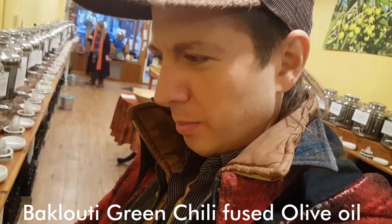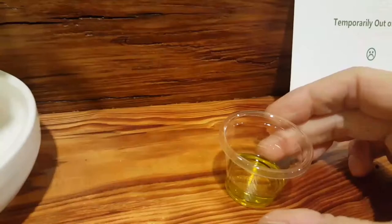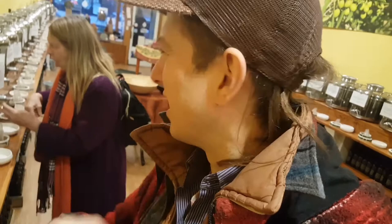I think I'm gonna try this one. It says Baklouti green chili infused olive oil. Very hot. I'm doing that. There it goes. Oh, I think I can smell the chili. Well, first I could taste the oil, all that fatty oil in my mouth, and then the chili's really taking over right now. Oh man, that's good. I like that. I couldn't really taste the olives. I could really taste the chili.